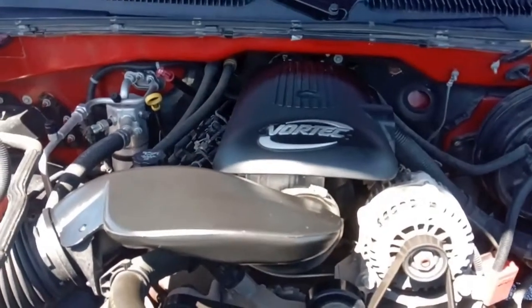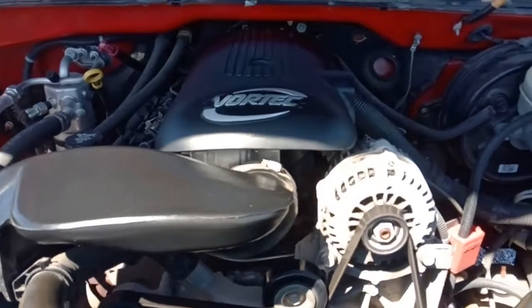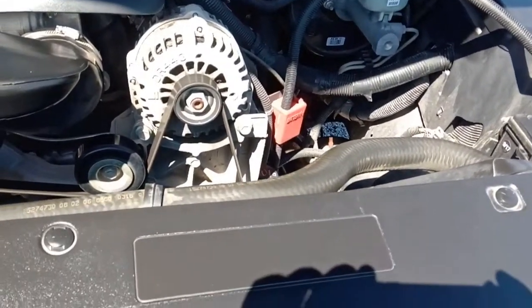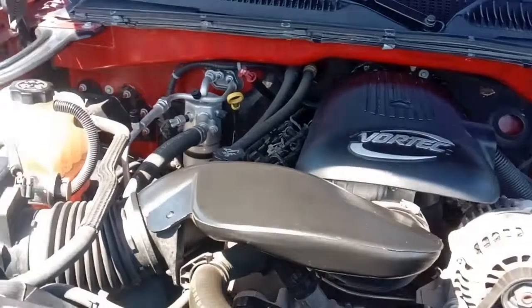All right, folks, here we are under the hood. We're looking at the engine. This is a 4.8 liter V8. It's in a really nice shape under here. Nice and clean. Come on in, take it for a test drive. This is a very good truck, folks.